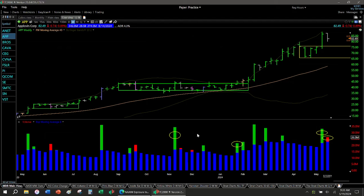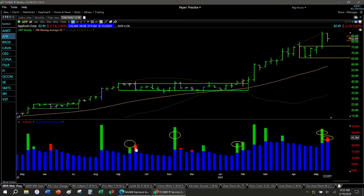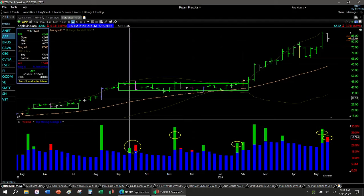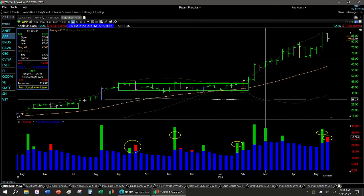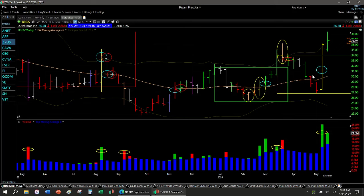And let me show you the example, what happened the last time you had a green and then red. Right here, and price then went sideways for 4 to 5 months. Is price going to go sideways 4 to 5 months? Maybe, maybe not. But that's something to pay attention to. Bros, I'm long this one. 2 big weeks of green volume. Looks good to me.